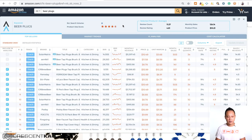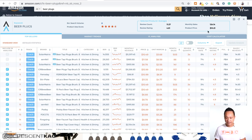All right, and what I noticed right away is Viral Launch scored this a 4.5 stars out of 5. All right, so let's take a look at the data. Now, if we look at the price point, we can see that the average price is $10.21. That's way too low, right? And if I scan through here, you can see that most of these are actually less than $15. Okay, so that's one strike already for this niche. And if we take a look at the monthly sales, we can see that some of these are 300, 500 units, but most of them are less than 200 units a month.